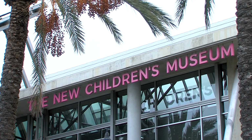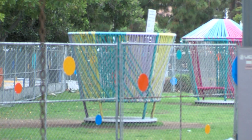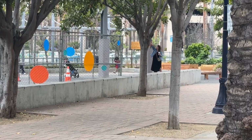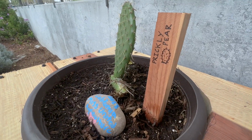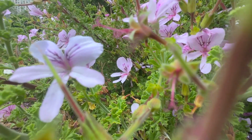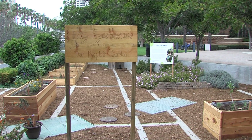The new Children's Museum plans on doing more and more programming out here as time goes on and the plants grow. A fence will soon go up to keep it safe, but it will be open during the day, a place for people of all ages to come and learn something, perhaps to be inspired. You could say a place where you reap what you sow, the harvest being a sense of calm in the middle of the city and a deeper knowledge of and gratitude for the Kumeyaay people, the first humans who lived here. John Carroll, KPBS News.